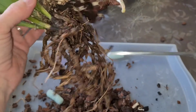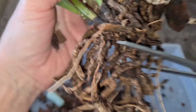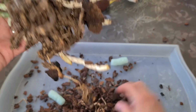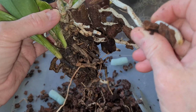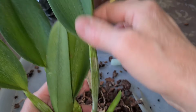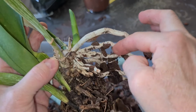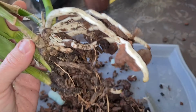So just cut them off. One root tip. So, obviously, this gal puts out her roots when the new pseudobulb is quite matured. So it will take a while before she recovers and bounces back with a new root system coming from this pseudobulb. But I'm going to take a chance.